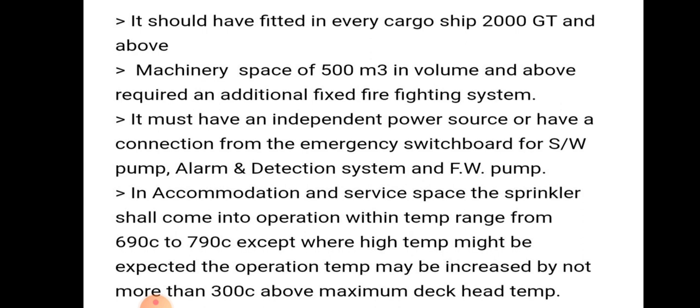It must have an independent power source or have a connection from the emergency switchboard for the seawater pump, alarm and detection system and freshwater pump. In accommodation and service space, the sprinkler shall come into operation within the temperature range from 68 to 79 degrees Celsius, except where high temperature might be expected, the operation temperature may be increased but not more than 30 degrees Celsius above maximum deck head temperature.